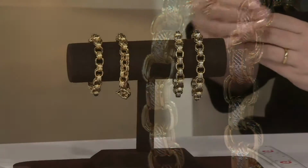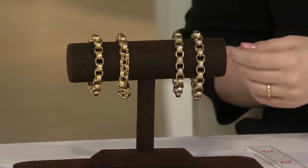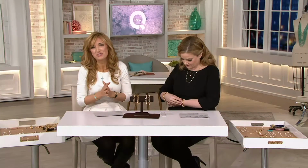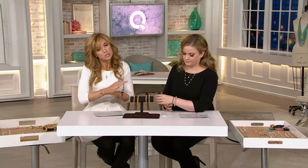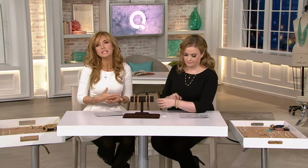Enjoy this piece. Let it be your first if you've never tried our gold pieces here at QVC, and if it's your 51st, well, then you know you're going to love it already. But regardless, even though it's clearance price, you still have 30 days to fall in love with it. If you don't fall in love with it, please send it back.